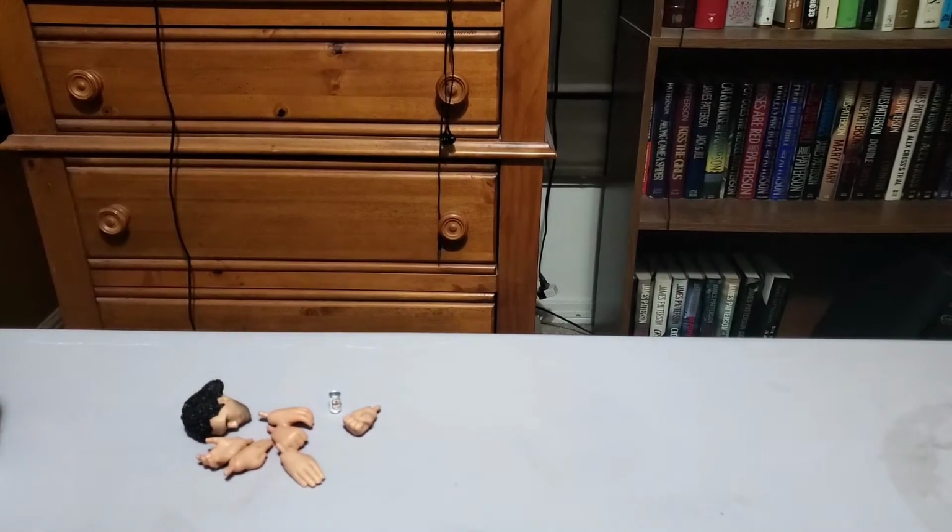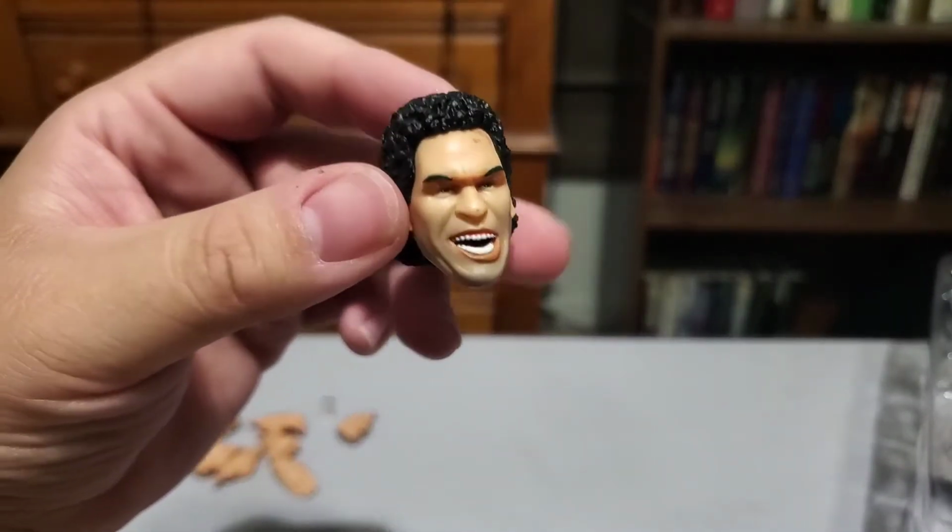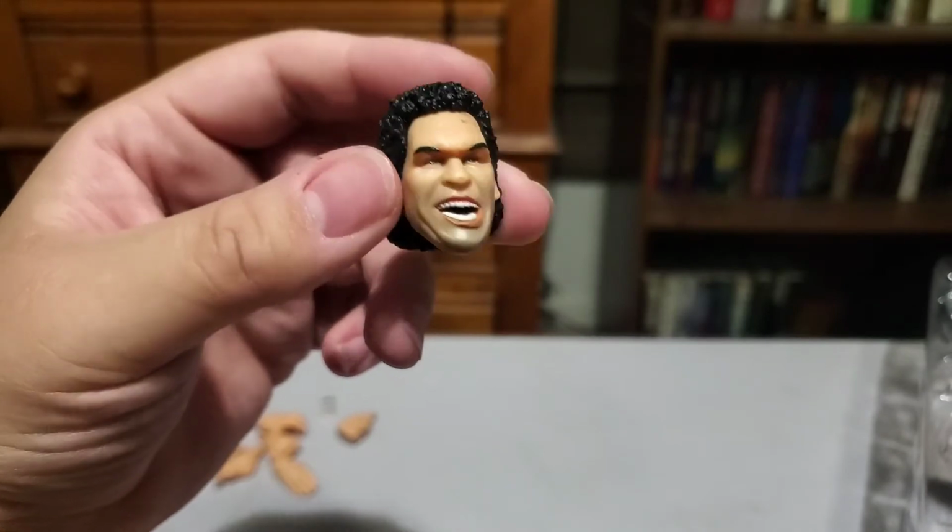Which has kind of been an issue I've had with some of these Super 7s. That's how the Will Ospreay one felt, and the Okada one felt a little like that. But Ishii and Tanahashi were spot on. So it's just hit and miss with some of these. I think this one, as I look at them, actually looks the most like Andre. This weird snarling face.